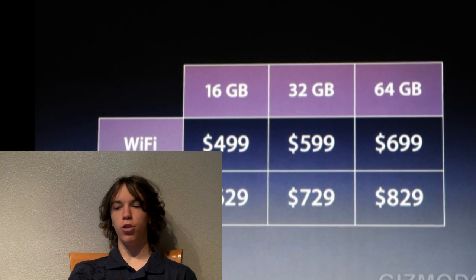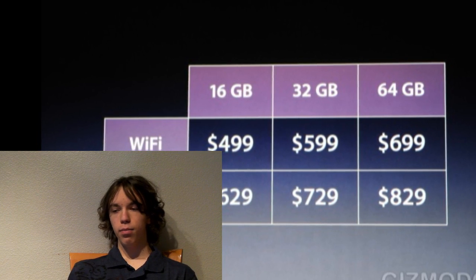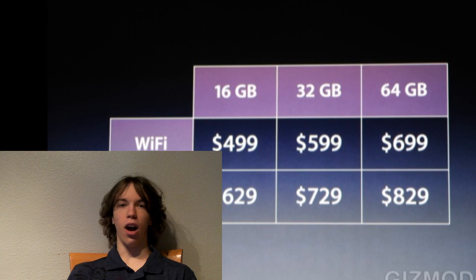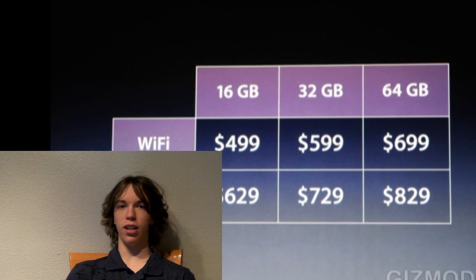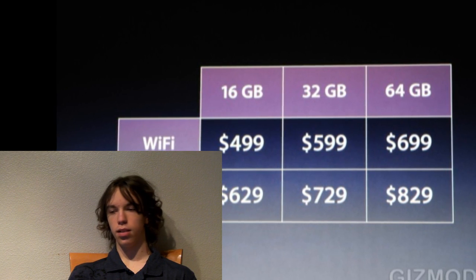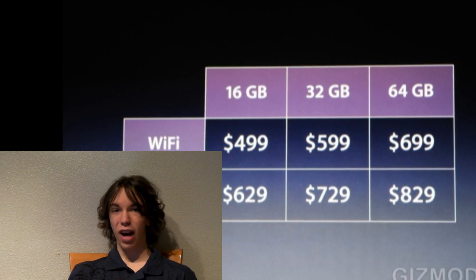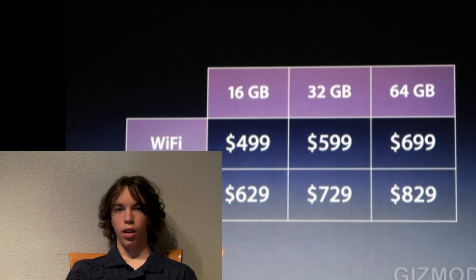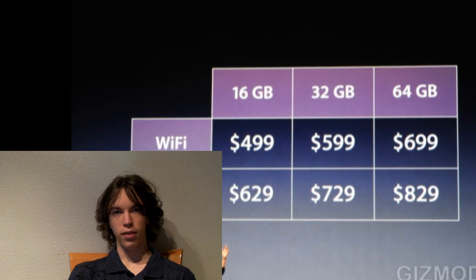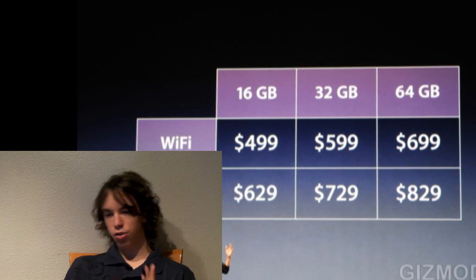But it gets better. If you cut out the 3G altogether, and you want to just get the cheapest iPad, you can get it with Wi-Fi, 16 gigabytes of storage for $499. That's insane. Everyone, me included, figured $700 to $800. And the fact that you can get an iPad, and obviously it's only got 16 gigabytes and no 3G, but still, I mean, it's got everything else. So that's only $500. That's just insane. And the same way with the 3G, it's another $100 for 32 gigabyte, so it would be $599, and another $100 for 64, which is $699. So that is just excellent.